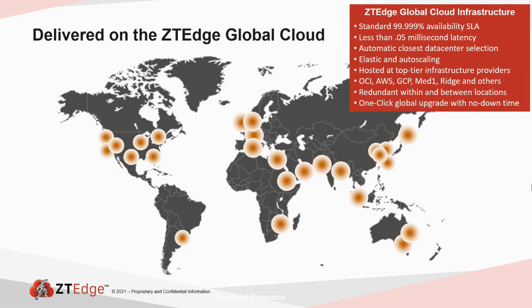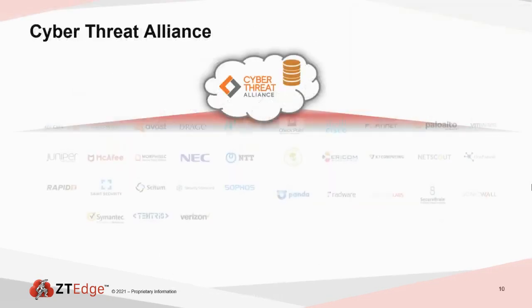All of this is provisioned on the ZTEdge global cloud. I won't go into a lot of detail here. There's more on the website, but I'll just call out a couple things. Five nines availability. So this is a global enterprise class cloud platform built to be super performant. So less than 0.05 milliseconds of latency. So won't be observable to your users. And a lot of redundancy and scaling built into the infrastructure, both within locations and across locations in our POPs. So that's about as much as I'll go into on this slide, but again, a lot more on the website.